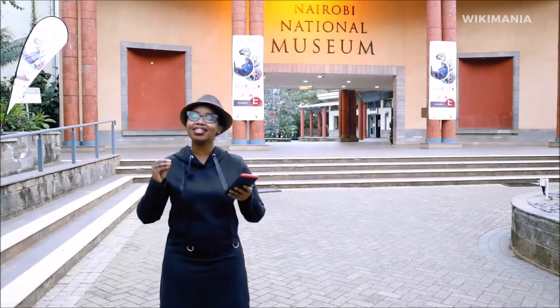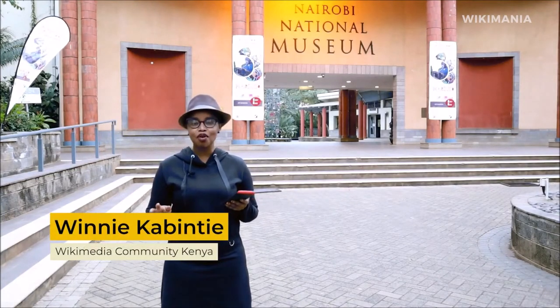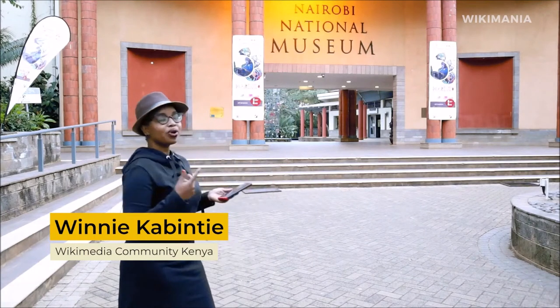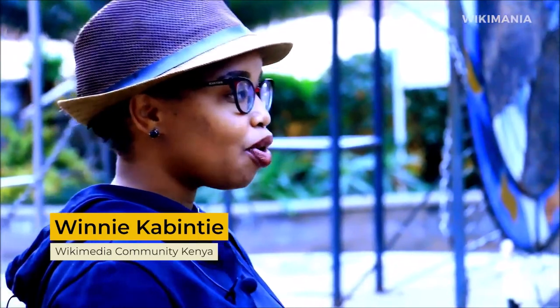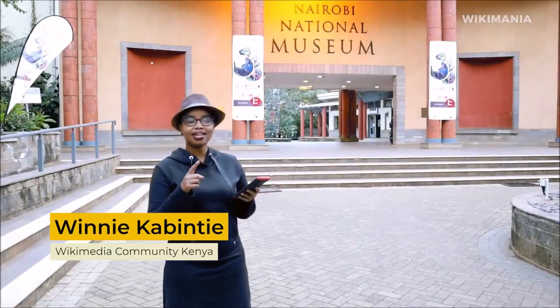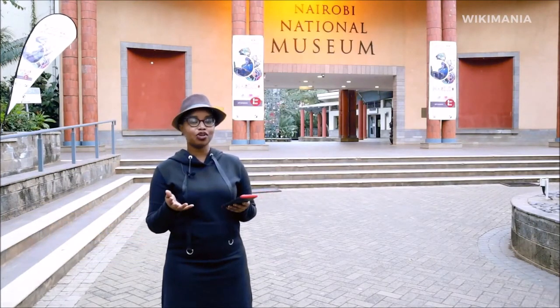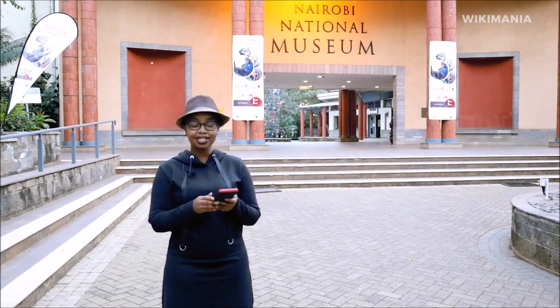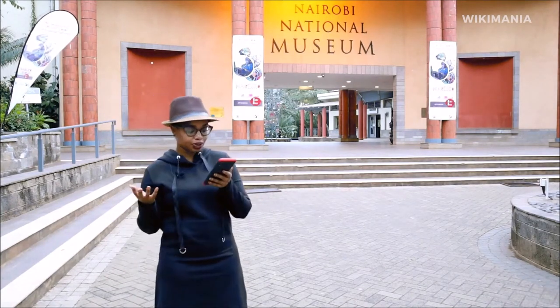And welcome to the National Museums of Kenya. Kenya is actually home to quite a number of museums, and right here we are at the Nairobi National Museum, which is a flagship of the National Museums of Kenya, set up in 1929. The Nairobi National Museum is actually a walking distance from the city center, and it possesses some of the iconic collections of Kenya's history, nature, culture, and contemporary art.